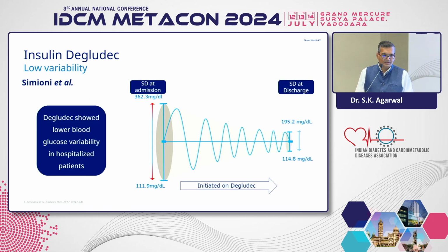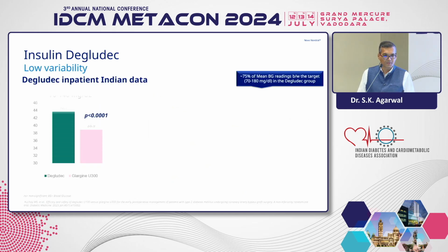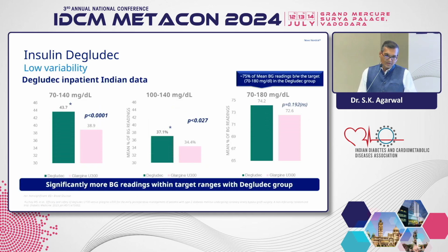Now what about variability? Variability in this study by Simuni et al. They have shown that at admission the variability was very high, sometimes 100, 200, sometimes 400. So the standard deviation was very high, but at discharge the variability came down to 100 to 200. Now Degludec low variability, Indian patient data by Shafikuchi et al. We can see that more patients with Degludec achieved 70 to 140, 43%, and 100 to 140, 37%, compared to Glargine U300, only 34%.